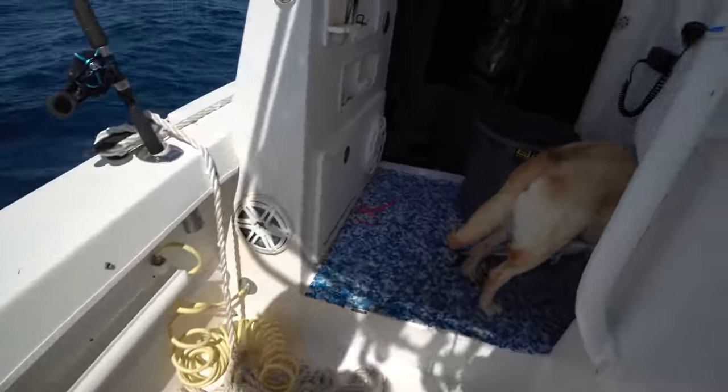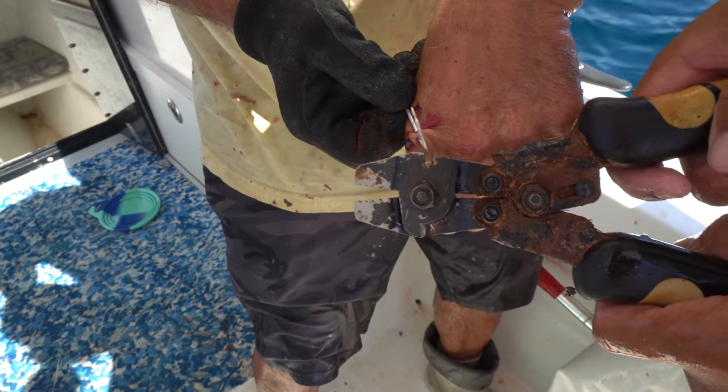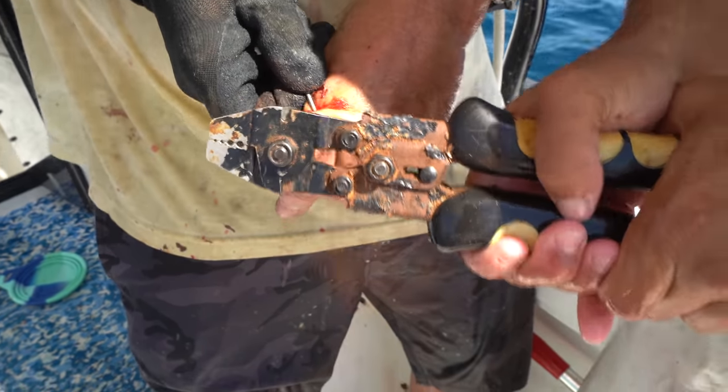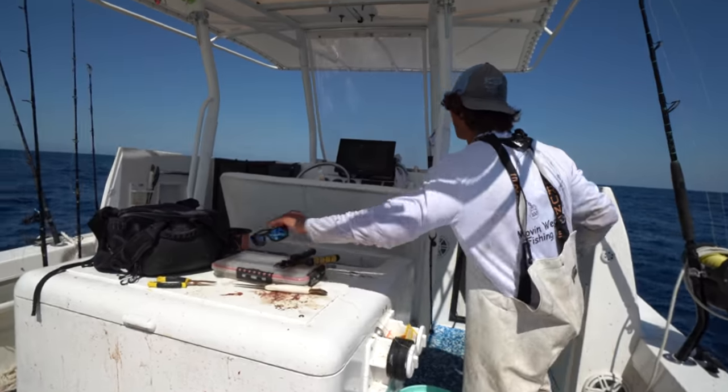Oh, Chief, here, let me cut it for you. All right, stand still. Gotta cut the hook and then pull it. Do not pull it. I'm not. Okay, ready? Three. Perfect. Wow. He's a legend. He made it out the house.